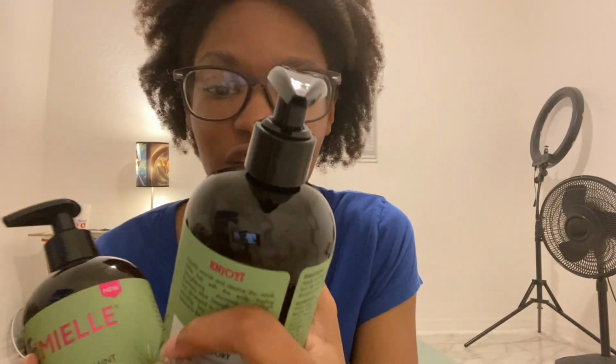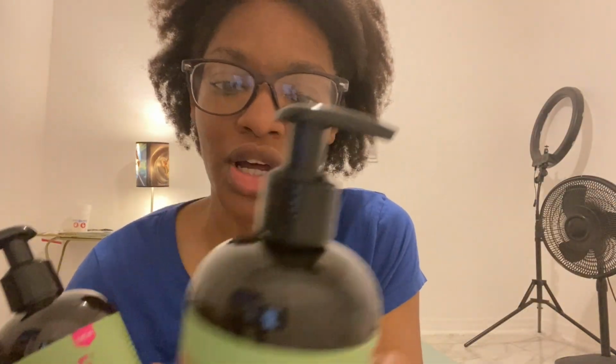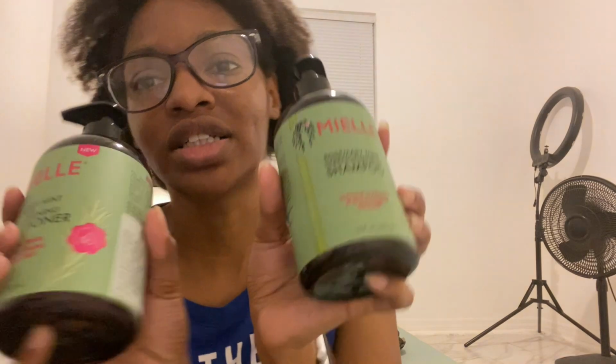Because it's so hard to find a good shampoo and conditioner, especially when I go to the store and can never find it. I'm sick of changing shampoo every two to three months. So I'm like, why not just find a line that I can actually get access to and my hair loves one of the products? So I got the shampoo and conditioner.